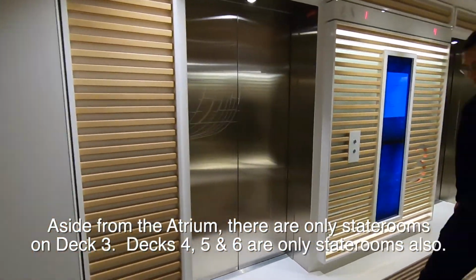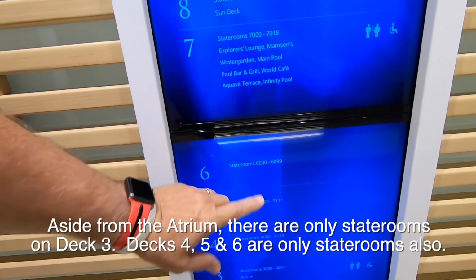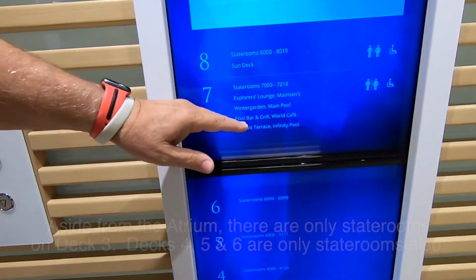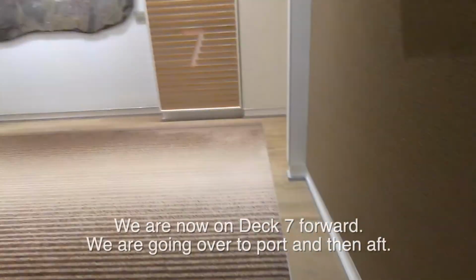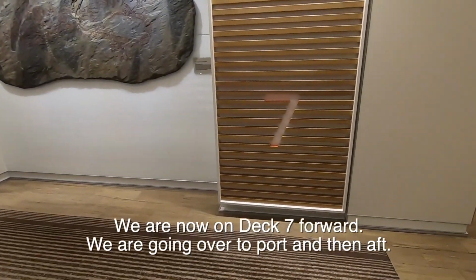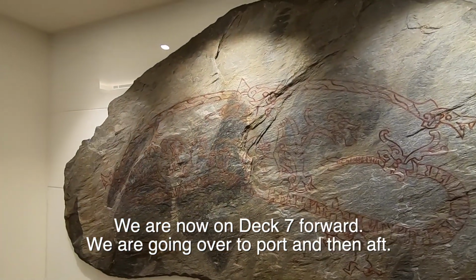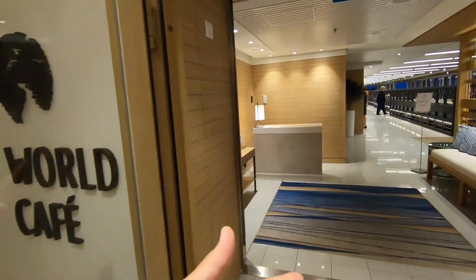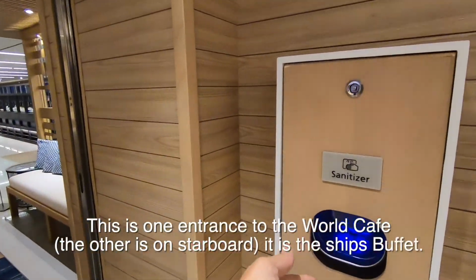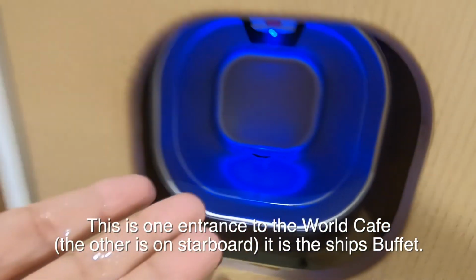Because 4, 5, and 6 are staterooms only. And then 7, 8, and there's a little 9. So here we are, deck 7. They have these, which I imagine are reproductions. World Cafe is the buffet. Another spray sanitizer. Did you get that?